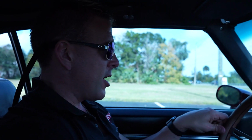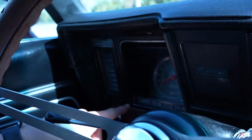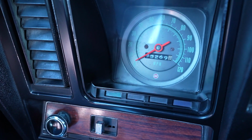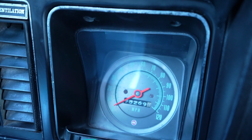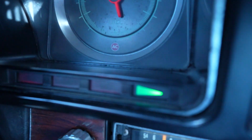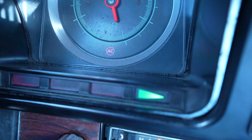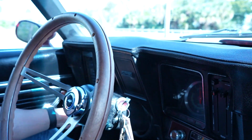Inside our 69 Camaro, horn. Driver's side turn. While we're there, 95,269 is not the actual miles on the car. Title reads exempt. Passenger side turn. Fuel gauge is working. Wipers.